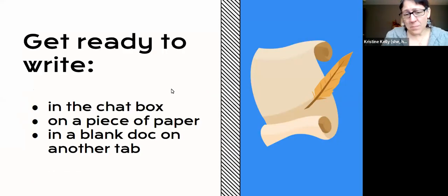So before we get started, get ready to write. You are going to be writing in the chat box. There's also a couple instances where you're going to be writing on a piece of paper, or if you choose, a blank doc on another tab. For some of you who are more savvy than I am and can navigate the different tabs with Zoom, you are welcome to do that.